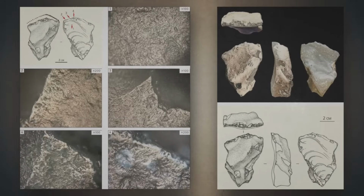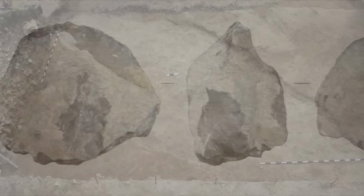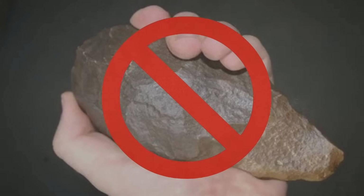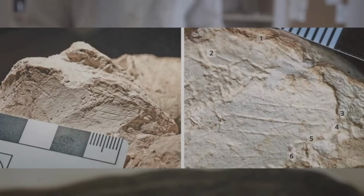The tools found at Mukkai indicate a high level of technology among ancient people. They used stone chips to create chopping and cutting tools. However, unlike similar finds in East Africa, no hand axes were found here, which may indicate unique technologies typical of this part of the world.